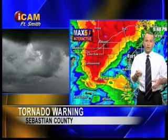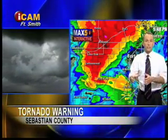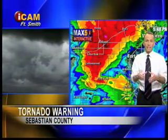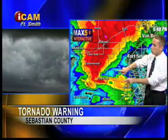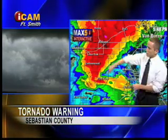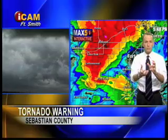Turn your TV all the way up if you're in the city of Fort Smith and head to the lowest level of your home, head to your closet, the most interior room in your home. Put as many walls between you and the outside winds that this possible tornado as it moves into downtown Fort Smith can be bringing. Looking at the clouds, not seeing that wall cloud, that definitive wall cloud like we saw just a few minutes ago.